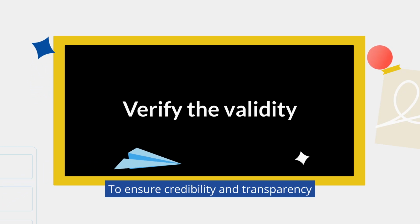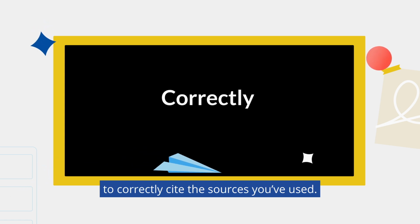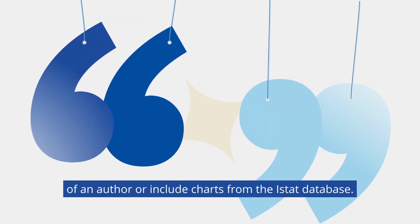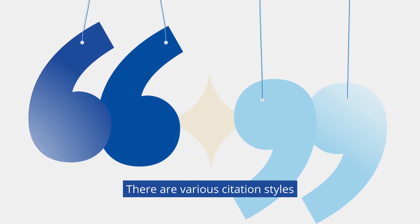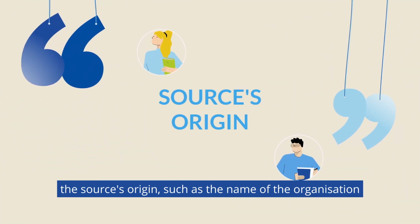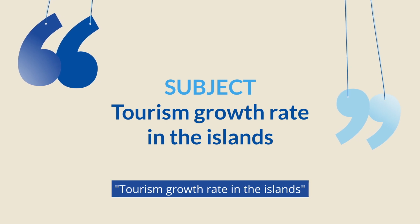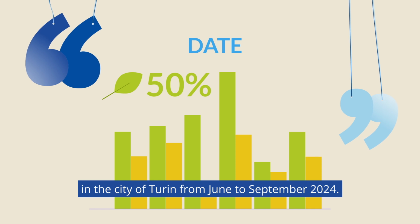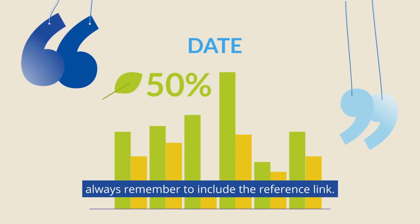To ensure credibility and transparency, but above all, to allow anyone to verify the validity of the information, it is of fundamental importance to correctly cite the sources you've used. Like when, for example, in a text, you report the words of an author or include charts from the ISTAT database. How can you do this in the best way? There are various citation styles depending on the type of work you're doing, but generally, it's always useful to include the source's origin, such as the name of the organization, for example ISTAT, or the author of the research, the subject, for example tourism growth rate in the islands, the date, for example, percentage of waste sorting achieved in the city of Turin from June to September 2024. In the case of materials available online, always remember to include the reference link.